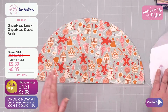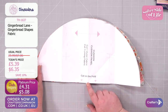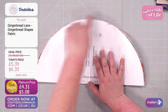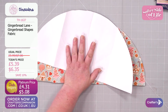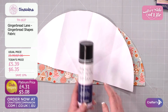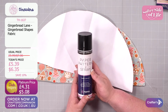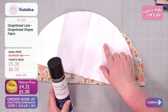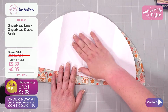Now, I've already pre-cut this one, but I'm going to show you what I did. I placed it on the fold, and I used my rotary cutter just to cut around. Now, on the back of here, I used our pattern paper spray. We've got it on the show again today because I absolutely love it. The more I use this product, the more I love it. What you're doing is spraying it onto the back of your paper, and it now feels a little bit rough, but it's not sticky.